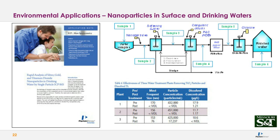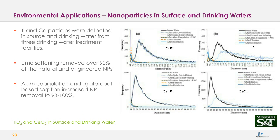But then we wanted to take that further, and investigate commonly used nanoparticles, commonly found in environmental matrices. So we started to look a little bit more into titanium dioxide and cerium oxide. Titanium dioxide is mainly used as a sunscreen, as we saw, and we tend to use a lot of sunscreen. It's also one of the most used whitening agents. So we use a lot of titanium dioxide, and we wanted to investigate.